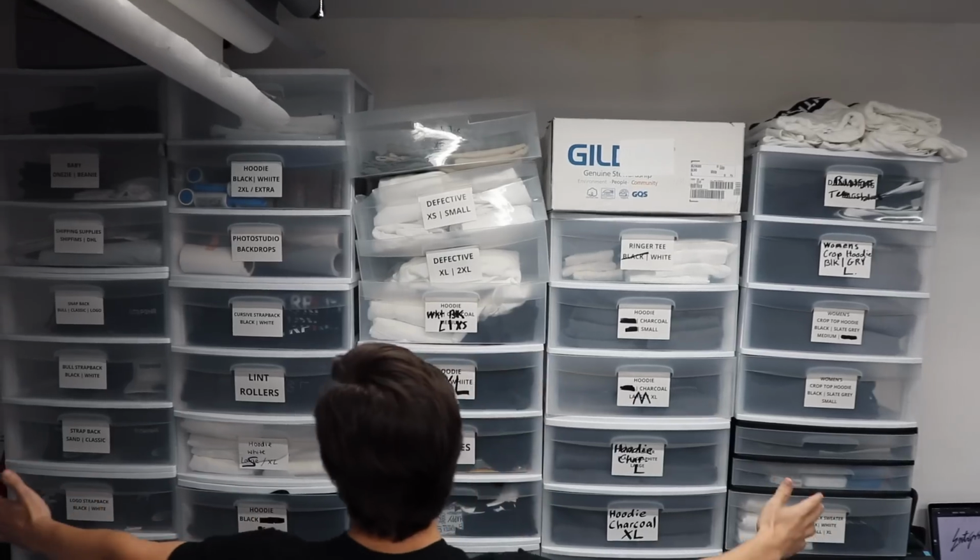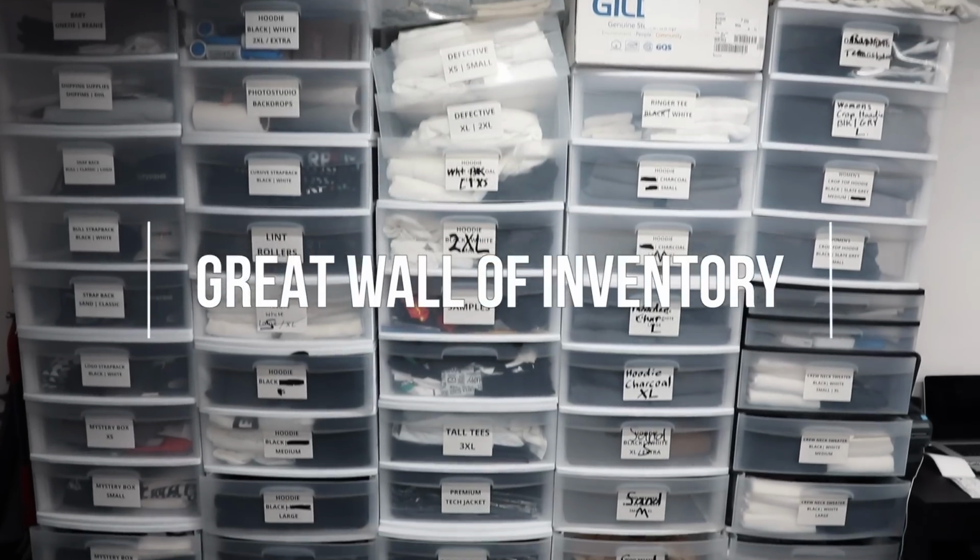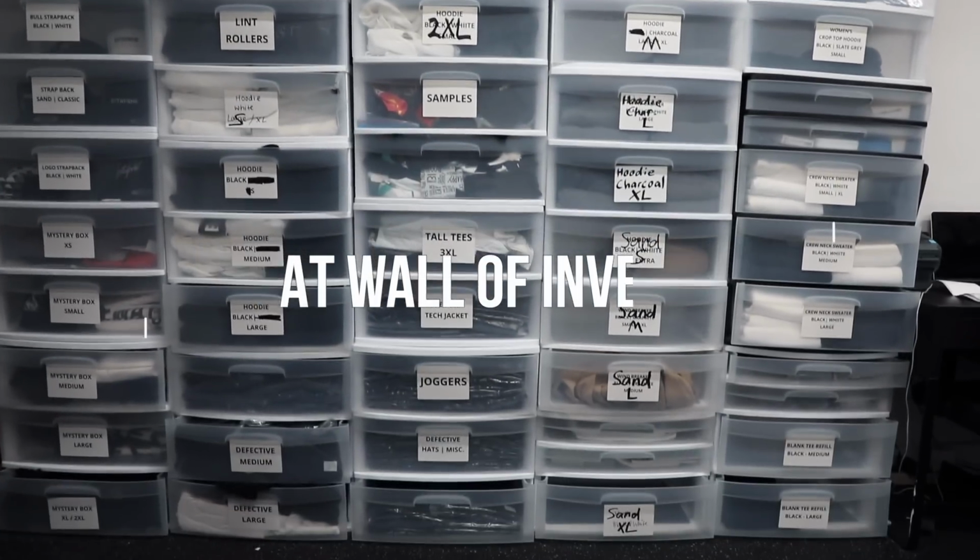So first thing behind me is the great wall of inventory. Here is where we organize everything. Everything is perfectly labeled, and this is where half of our inventory stays. The rest is printed on demand.